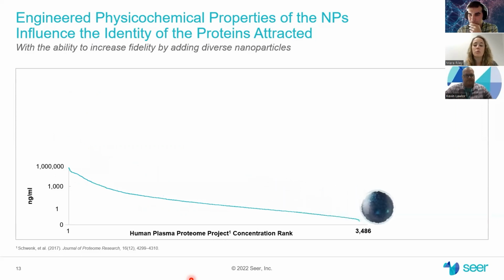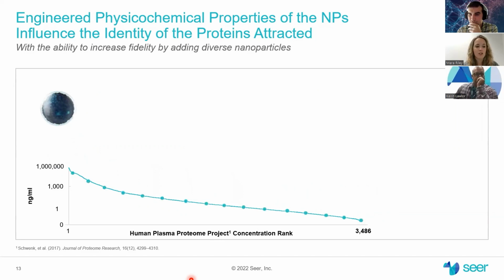And as we're approaching that equilibrium, protein sampling is a function of 3 factors. So we're going with the concentration of the various proteins in the sample, affinity of those proteins for the nanoparticle surface, and also the affinity of those proteins for other proteins through protein-protein interactions. And the best thing is we don't have to stop at just 1 nanoparticle.